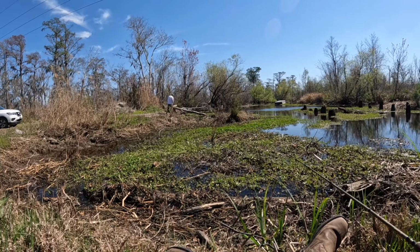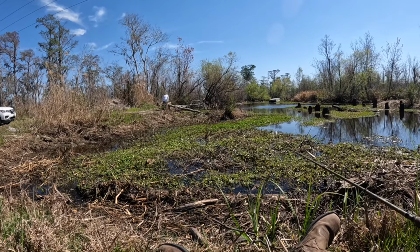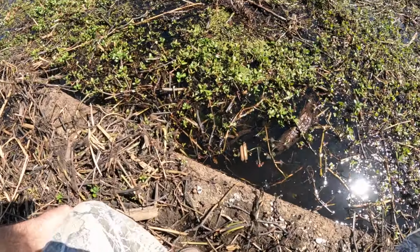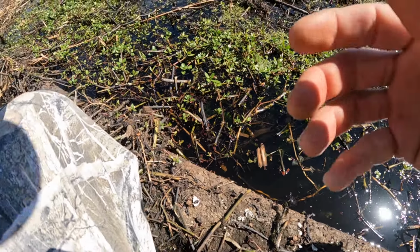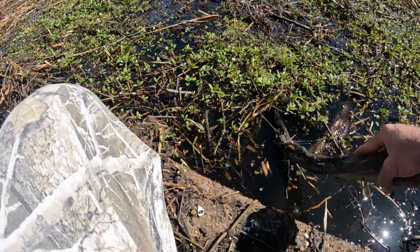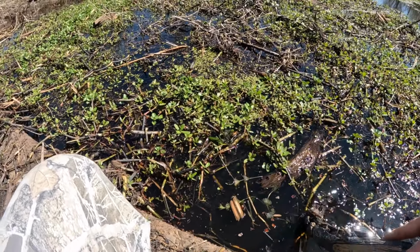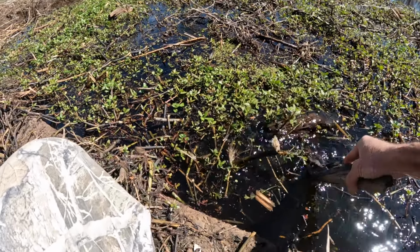Sounds like the end of the world creeping near. Hear that in the distance? The train rumbling down the tracks. It was a little snake.